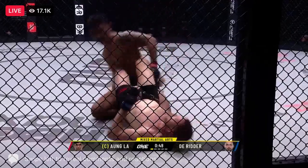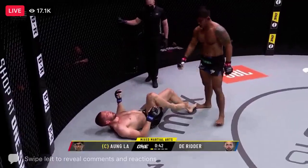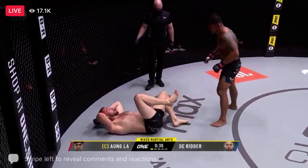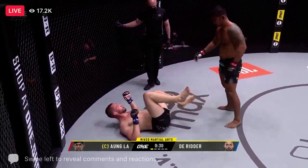Should he be getting out of here? Should he be standing up? I'm not sure why Aungla didn't back up and make the Ritter stand again, unless he thought, you know what, I can take the topside position here, and I'm not sure that I can defend the takedown again. But he was easily comfortable down there. Maybe not easily comfortable, but he was able to maintain, survive 2 submission attempts, and do his work.